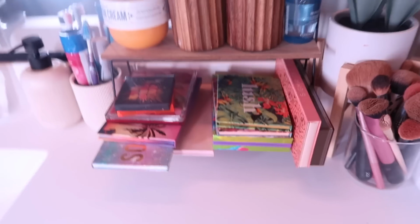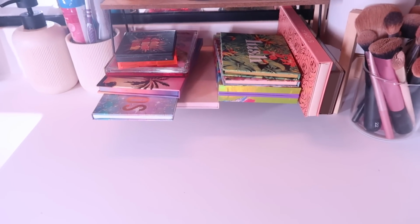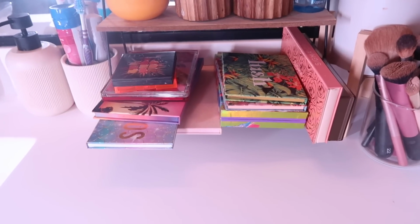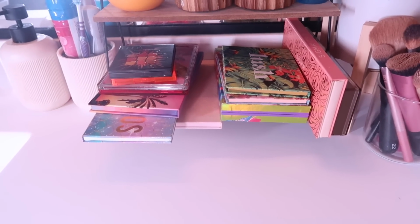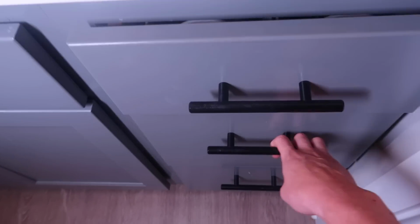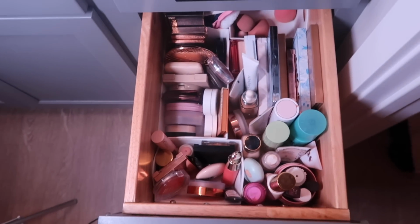So just some palette focuses, and to people who are super OCD about things laying flatly, this is probably driving you nuts, but those are the palettes I'm going to be focused on. Here are my makeup drawers. I'm super excited about this Shop My Stash. I hope that you guys are too.